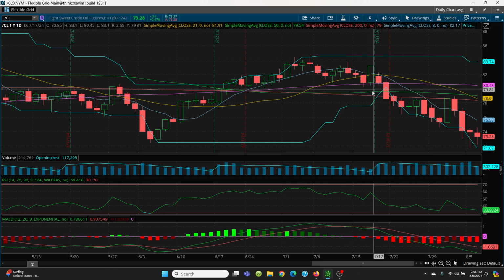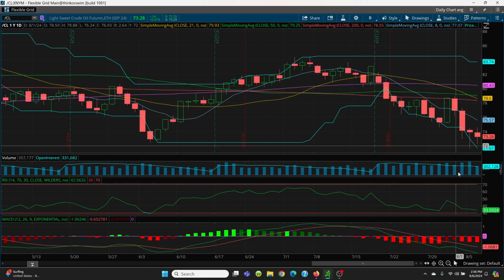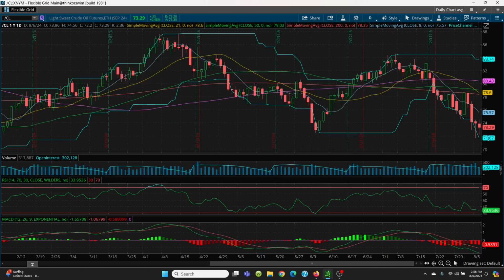So realistically, what you have to do is just do one level at a time. Right now, we're just going to be watching this 71.67. At this loss, we just look to the left of the chart over here. And on the upside, we're looking for this 8 SMA here, maybe to possibly rally.